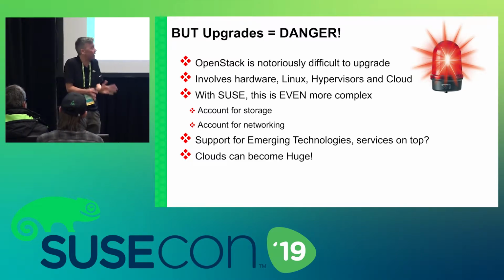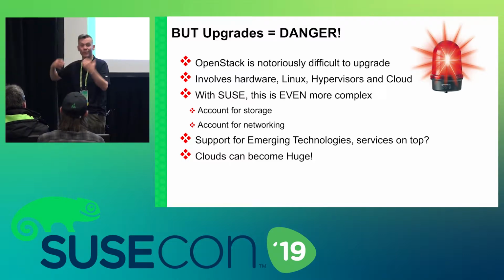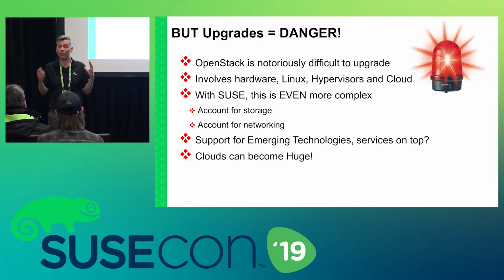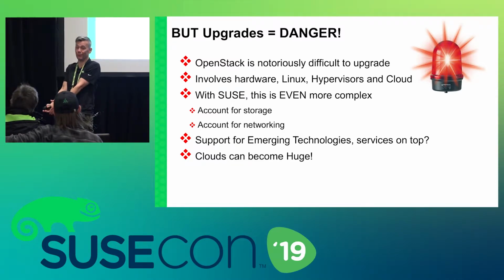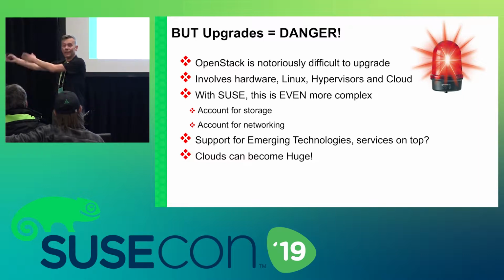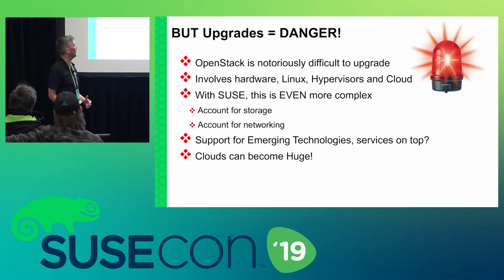And the reason there's danger involved, it involves hypervisors, Linux, storage, networking. You know, you've got a virtualized data center in software. It's going to be complex. And with SUSE, because we're leaping that version in spring, we don't actually release a Queens version at all. We go straight to Pike, and then Stein gets missed out. Well, that's an even more complex thing that we feel we should manage for our customers, okay?